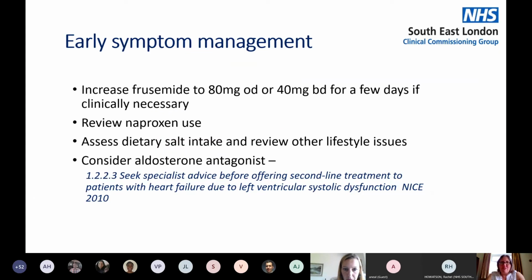So early symptom management will be increasing the frusemide. You could increase him from 40 to 80 a day, or you could give as a single dose, or give him 40 twice a day, as long as the second dose is early afternoon, for a few days to reduce his symptoms. You could look at reviewing the naproxen, because that's going to make things worse, both in terms of sodium and water retention, but also in terms of potentially reducing his renal function. And assess his dietary salt intake. And at this point, I'd be thinking about all his other lifestyle issues. And then NICE guidance would say if he's still symptomatic, you could consider an aldosterone antagonist. But I would suggest that there's more we can do with his existing meds before we add another one in.